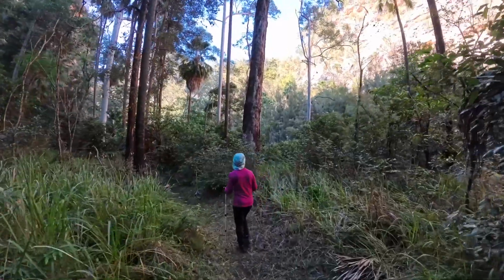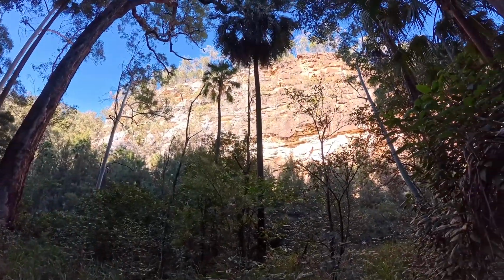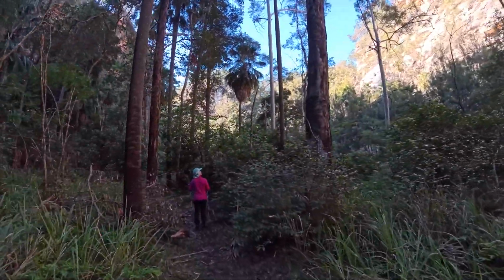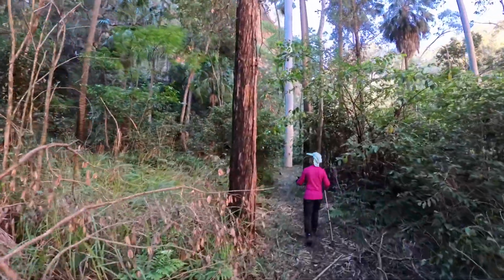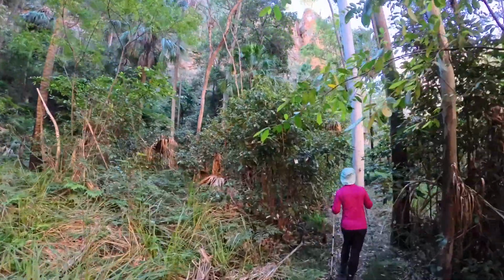The colour, it's just beautiful. Red and white colours on that side, on the left side over here, just a real beautiful orange, probably ochre colour.